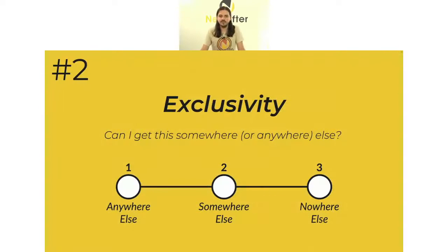Secondly, exclusivity. This answers the question of, can I get this somewhere else, or can I make this impact somewhere else? Worst case, anywhere else. We want to make sure that we're using copy and language and crafting a value proposition that's unique. What differentiates you from some other similar organization that's working in a similar space, serving a similar cause? What's your unique approach? What are your unique programs that are making an impact? We have to be exclusive.